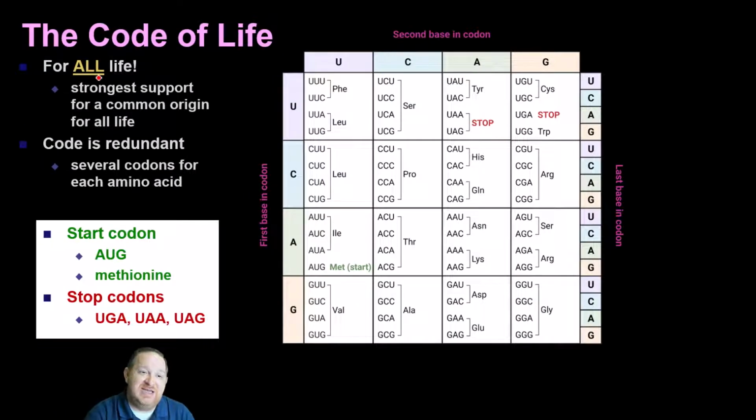Okay? All right, so let's talk a little bit more about the code. Well, this is fascinating to me because what we find is that these codons that code for amino acids actually code for all life. This is one of the strongest supporting pieces of evidence we have that life originated from a common ancestor, because whether you're a plant, an insect, a human, we all have the same code in terms of codons coding for particular amino acids. So here's an example of a codon chart.